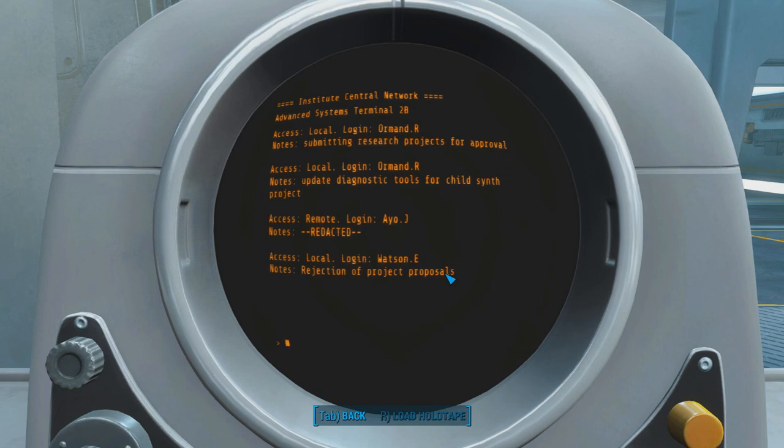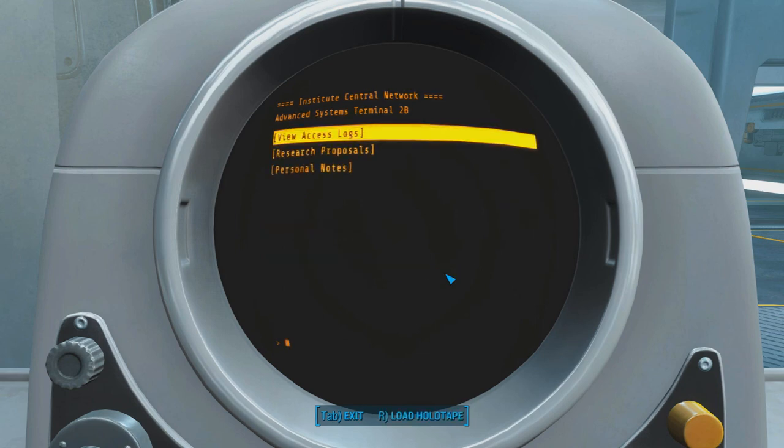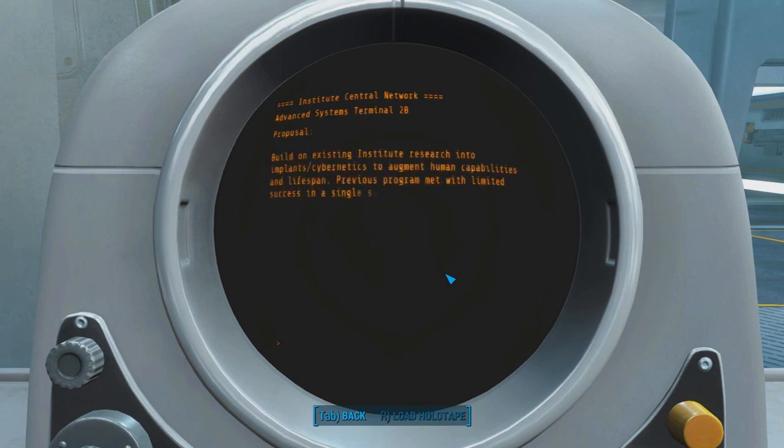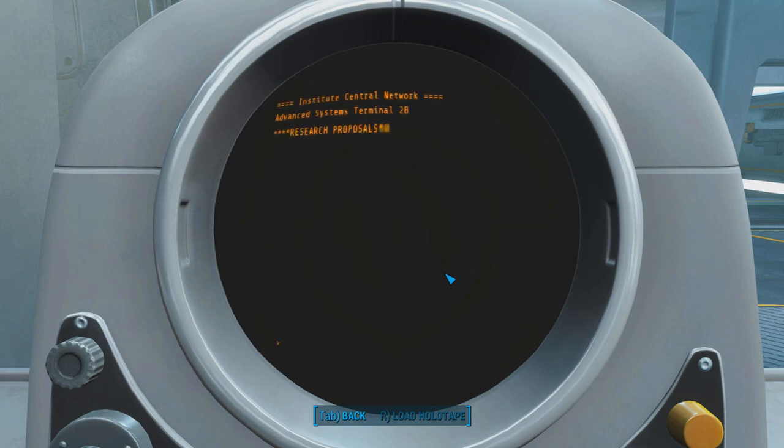Watson E, rejection of proposal, project proposals, research proposals. Research proposals, human cybernetics. Proposal: building on existing Institute research into implants and cybernetics to augment human capabilities and lifespan. Previous program met with limited success in a single subject. Using a broader array of subjects and new techniques could prove highly effective. Approval: rejected. Director. Notes: none given. Really? No notes for why it was rejected?